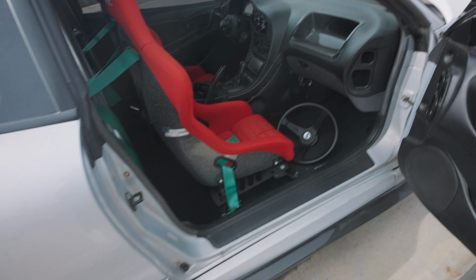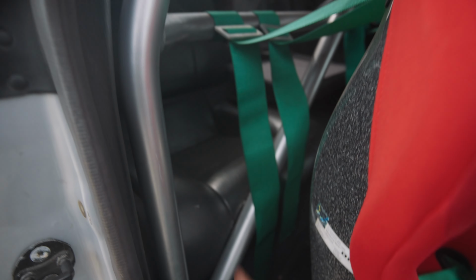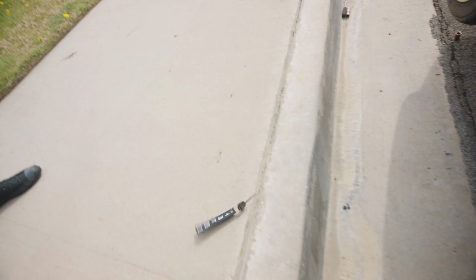Here we have the interior. The one thing is that they're fixed bucket seats. I have the half cage in there, and we have to come out here, take off the receipt, and get to the fuel pump assembly to disconnect everything. So it's gonna be weird having the car completely disassembled, but yeah, it's part of the game.